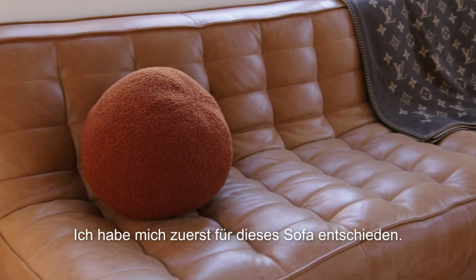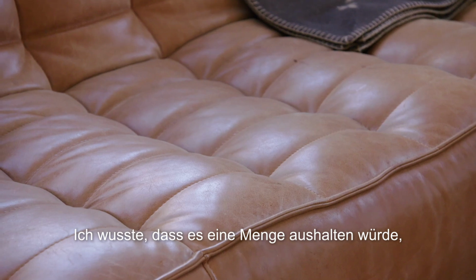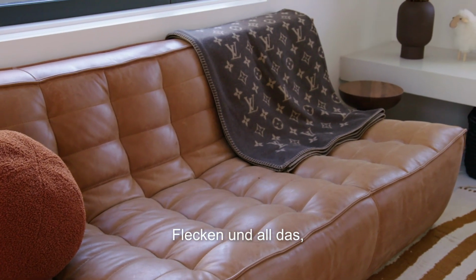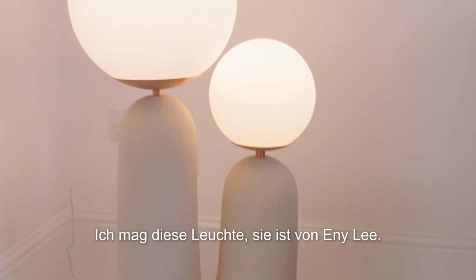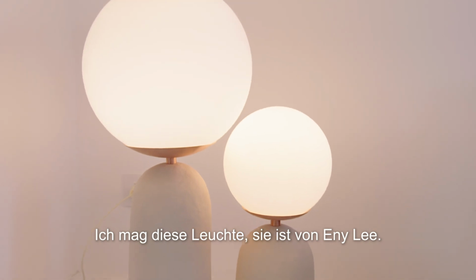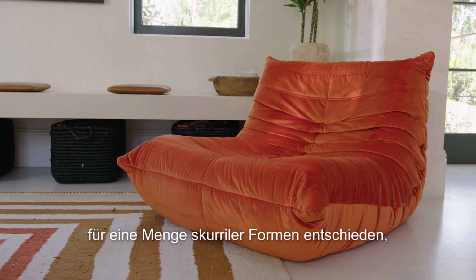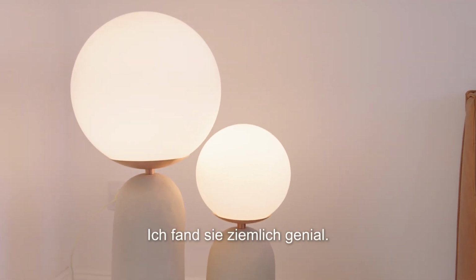I just went with this sofa first. I found it at this really cool store called Beautiful Mess Home. I knew it could take a real beating with whatever food stains and all of that because it's very durable. I love this light. It's by Annie Lee. And this house, like I said, I went with a lot of quirky shapes, and so anything that would catch my eye, I just felt like this was pretty awesome.